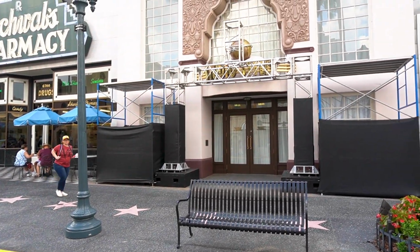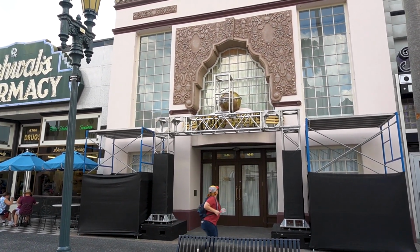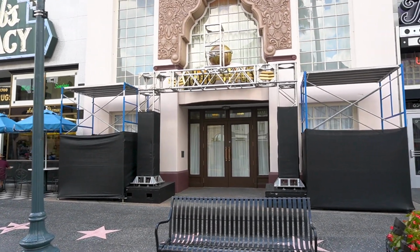Another thing I really want to check out is, so this used to be where the studio's style is. This used to be where the annual pass holder lounge was here, but they have officially moved that over to Islands of Adventure, over where the old Betty Boop shop was.